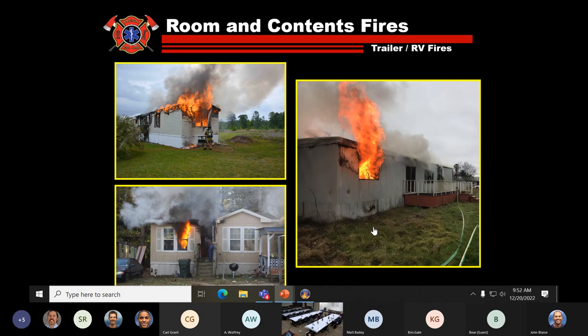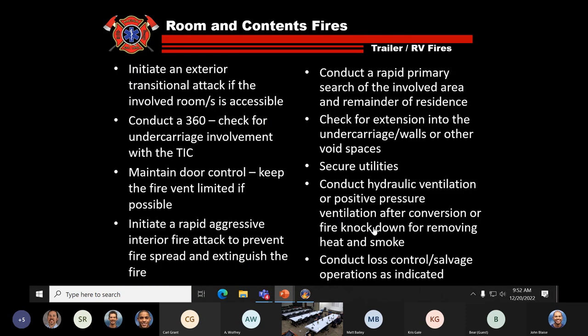So I would do a transitional attack and then transition to the interior, or keep that line in place and have additional crews move to the interior. This is certainly one that I would feel comfortable being offensive on, these three trailers right here. If anybody disagrees, certainly just unmute your mic and we can talk about it. This is a situation where a 360 and a transitional attack would be certainly indicated. So for room and contents fires: initiate a transitional attack, conduct the 360, check for undercarriage involvement, maintain door control.